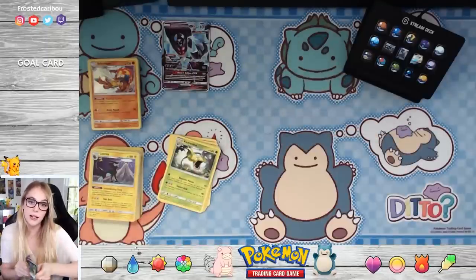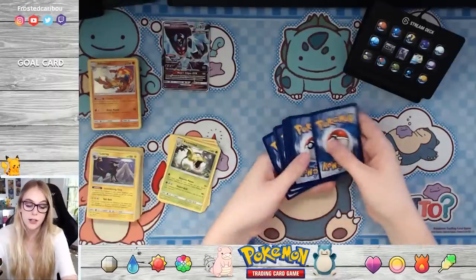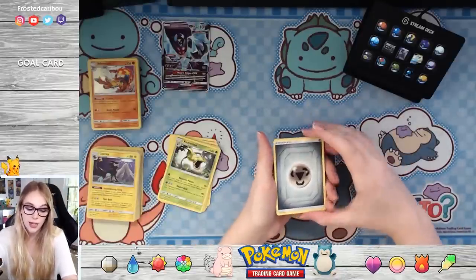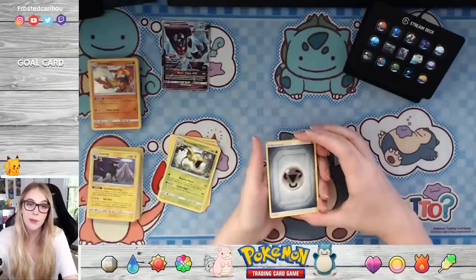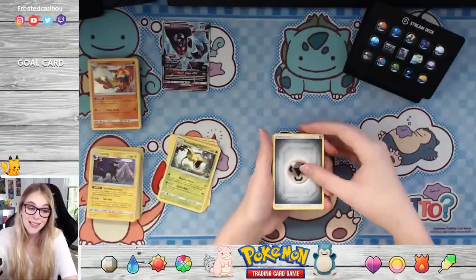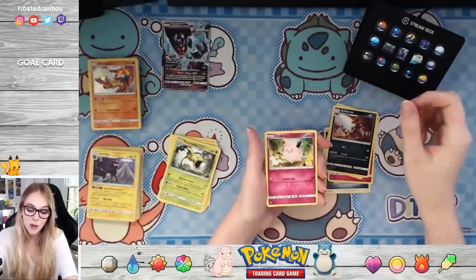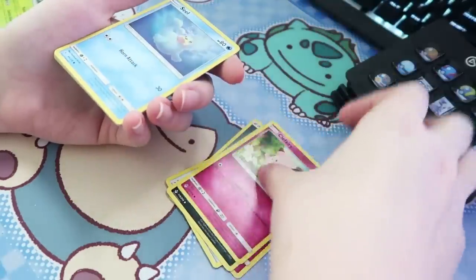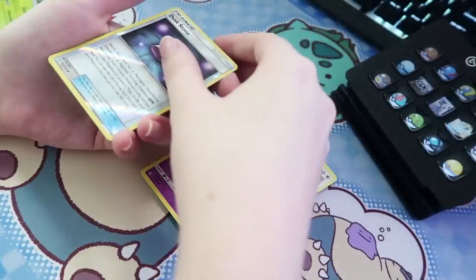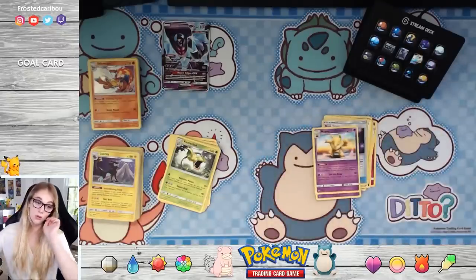Honestly, Unbroken Bonds, I don't usually have the best of luck with. We rarely pull white cards for Unbroken Bonds. It's such a bad pull rate. It's so unlikely. Alright guys, we have a Metal Energy, a Toxicroak, a Fairy Charm, a Croagunk, a cute little Clefairy, a Seel, a Gligar, a Mischievous, a Glameow, a Reverse Holo Dustox, and a Hypno non-holographic.